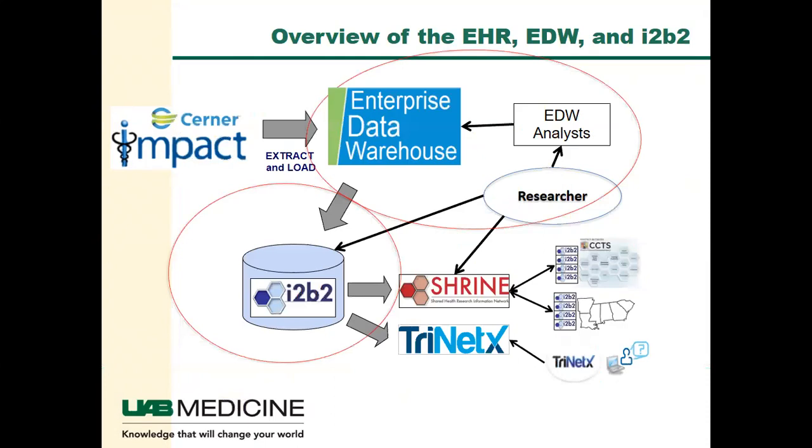The other is TriNetX, which is more of an inbound opportunity pipeline. So people coming to UAB seeking investigators interested in studies because they can see our patient population and can identify a population of interest and come to us and say, we see that you have this number of people who meet our criteria for this study. Are you interested? We have probably maybe 5 to 10 a month like that coming into UAB.